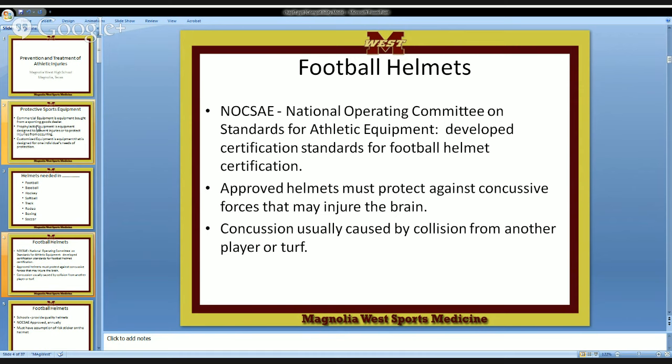Exactly, because there's so many different ways that a concussion can happen. And what we know now is that a lot of times you're moving and then you stop immediately. But what happens to the brain? It keeps moving. You're right.